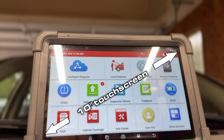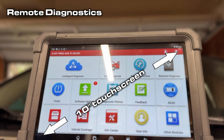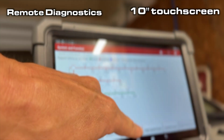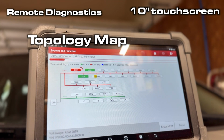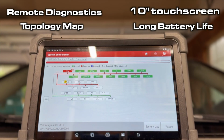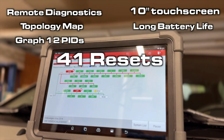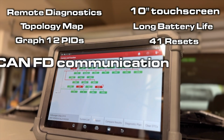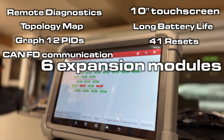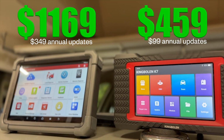The Launch has a 10-inch touchscreen, which I like because it's easier to see everything. It's capable of remote diagnostics, but the most important thing, topology map. This is my absolute favorite feature. It's got a long battery life. It lasts for days on standby. You can graph up to 12 PIDs at a time on the screen. You've got now 41 resets, CAN FD, and it's more expandable than the K7. And of course, an obvious price difference.